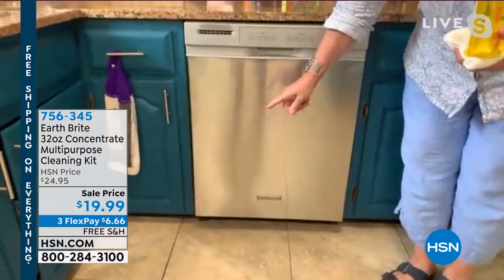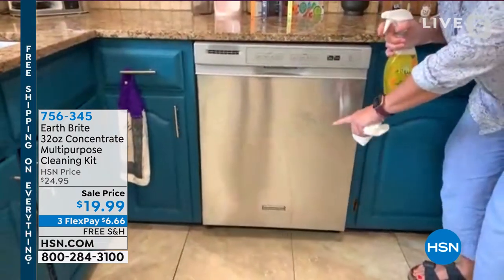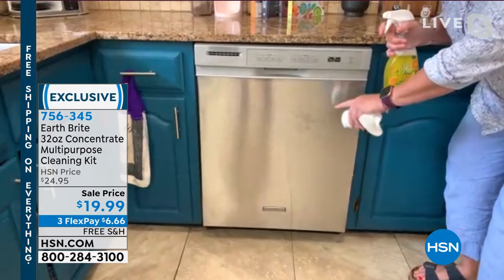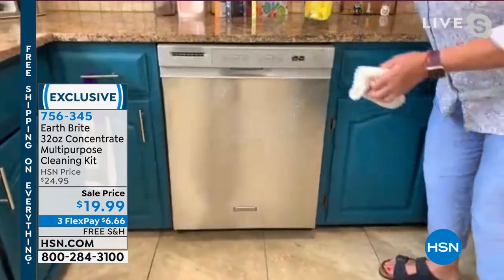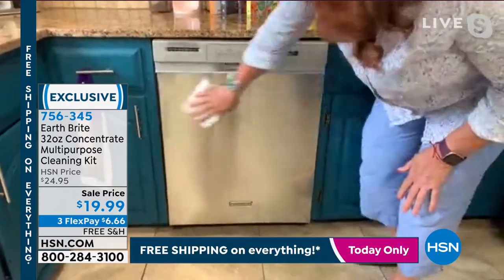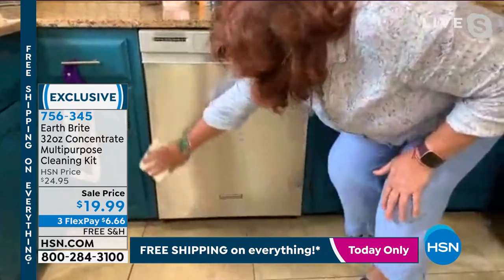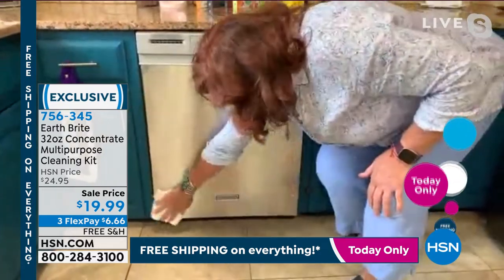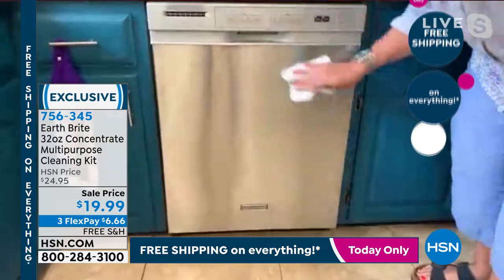How old is Cooper now? 9 months? 9 months. These are real Cooper baby fingerprints. Little man is crawling around, pulling himself up on everything. These are legit baby Cooper. I hate to even wipe them away. I think I should take a picture of them. But look at that stainless steel. Top to bottom, that dishwasher looks absolutely glorious.